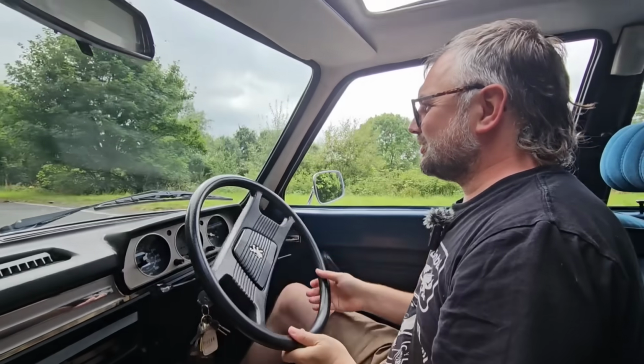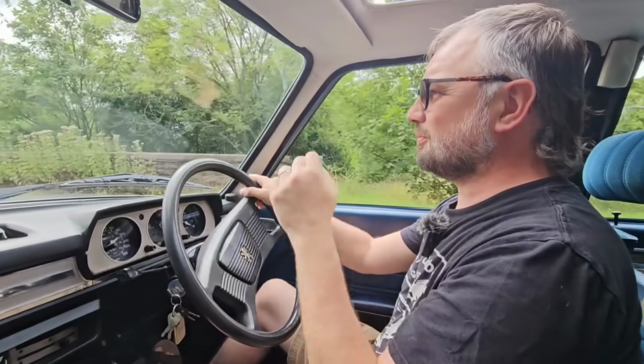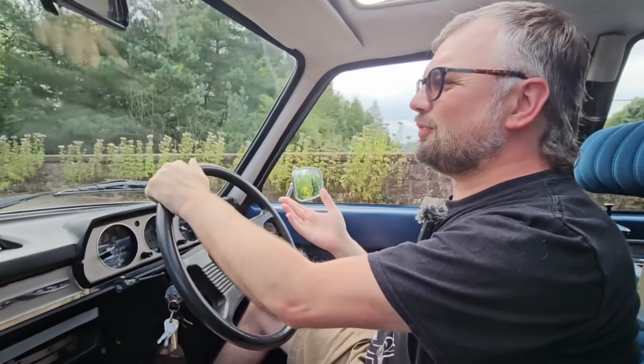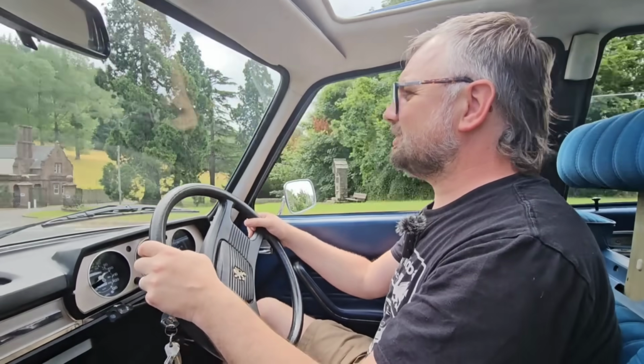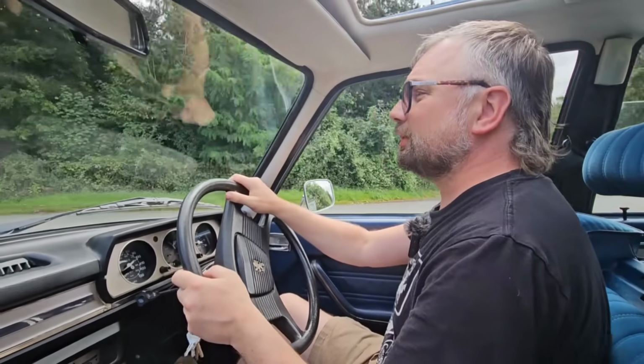Ease her away. Keeping the window and sunroof open for ventilation, much needed. But what strikes you is we're doing 2,000 revs and it's all so effortless. It really is very, very relaxing indeed. Now we shall go this way. Lovely part of the world we're in here.